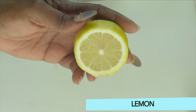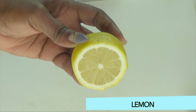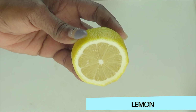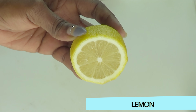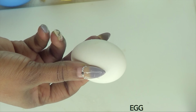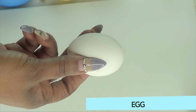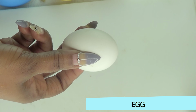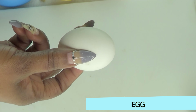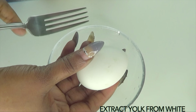Now take a look at our next ingredient, which we are using for its vitamin C properties. It will help to lighten and brighten the skin, and it will also help to clear the skin of dark spots and blemishes. And now take a look at the next ingredient, which is egg, and this is also going to help to tighten and firm the skin, and it will have your skin just lifted, looking amazing when mixed with the other ingredients.